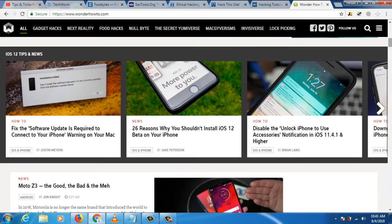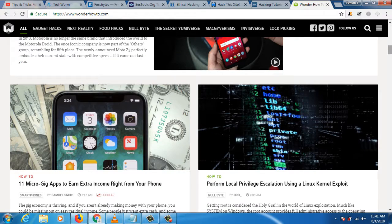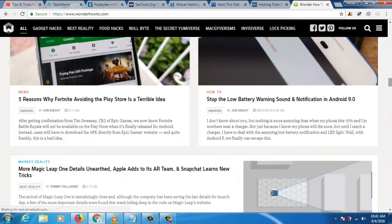Number 7 is wonderHowTo. It is also about hacking tutorials, like lock picking, reverse mesh, keyword sims. So in this website you can also learn hacking.